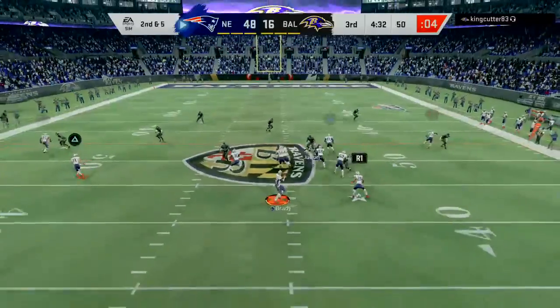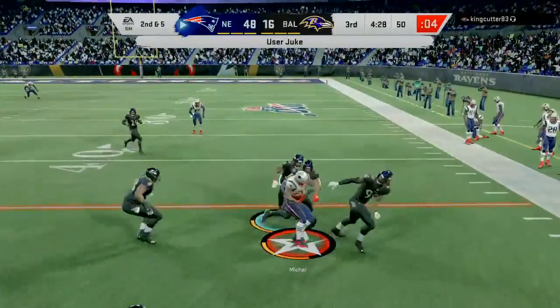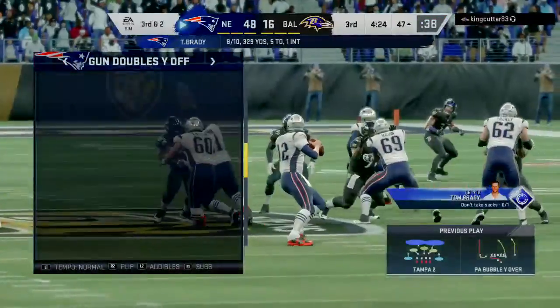Get him! From midfield, here's Brady. That's to his running back, Sony Michel. And despite the good footwork, he'll be hit and dropped shy of the 45.